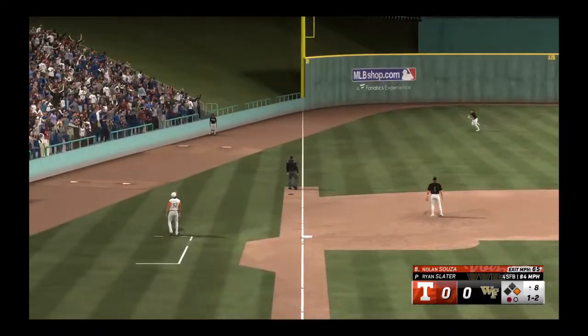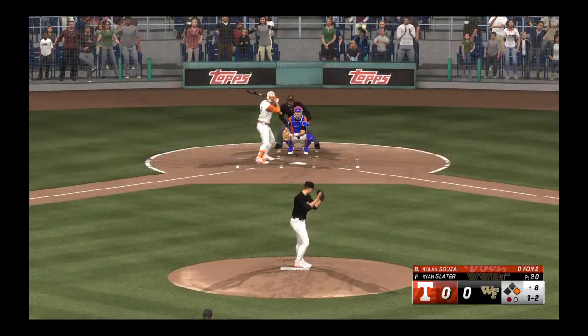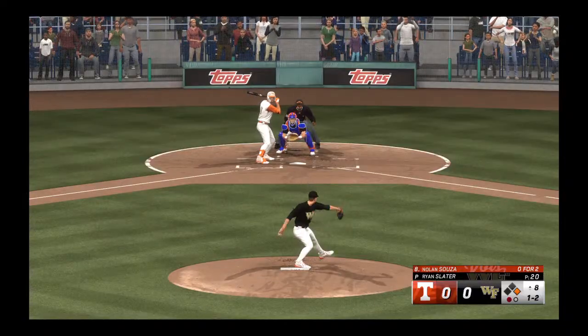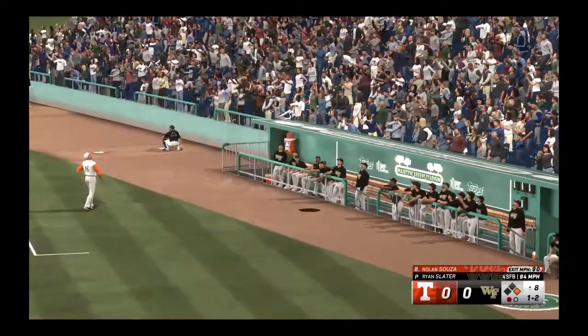In the air to left down the line. And that's a foul ball. Definitely got the hitter conscious of the pitch inside. Really think the outer half is open. Foul ball, still a 1-2 count.